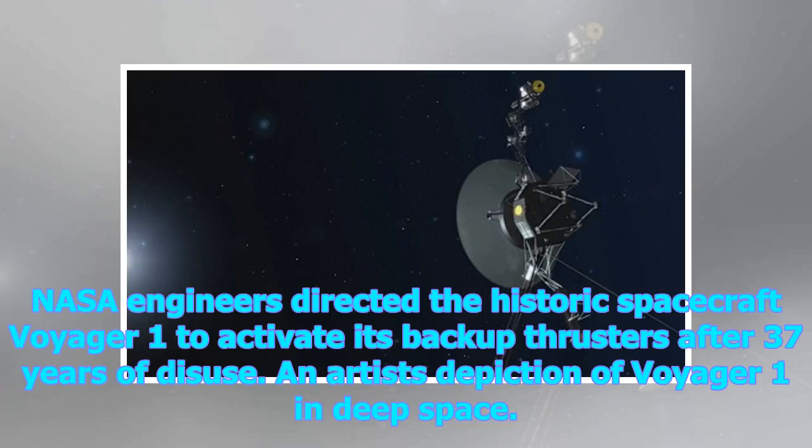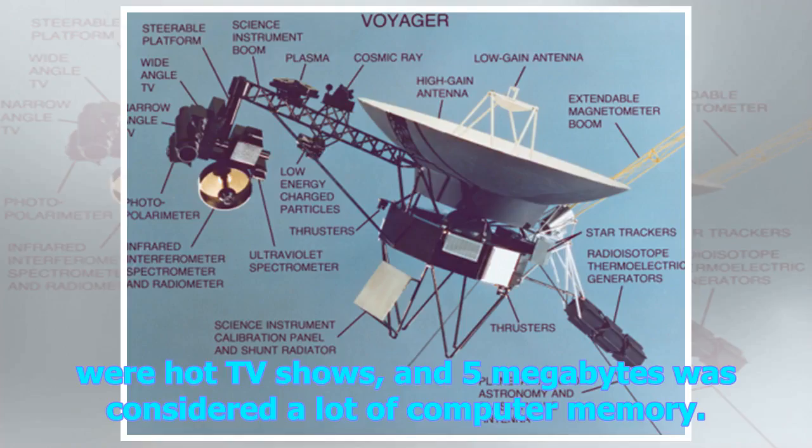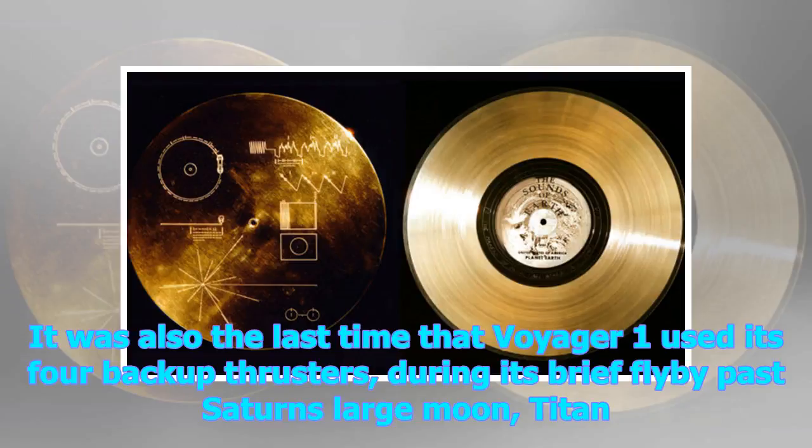NASA engineers directed the historic spacecraft Voyager 1 to activate its backup thrusters after 37 years of disuse. An artist's depiction of Voyager 1 in deep space. NASA JPL flashback to 1980. Jimmy Carter was president. MASH and Magnum PI were hot TV shows, and 5 megabytes was considered a lot of computer memory. It was also the last time that Voyager 1 used its 4 backup thrusters, during its brief flyby past Saturn's large moon, Titan.